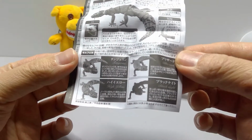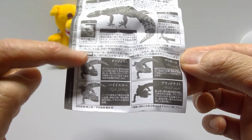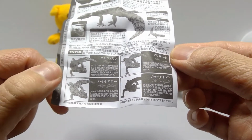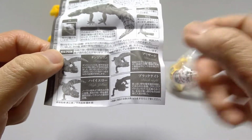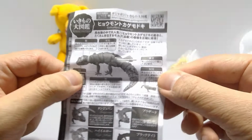So pretty much they're all the same mold, except here you get the Tangerine, which was the orange one, and this is Blizzard. Oh, so that's what it is. I got High Yellow and Black Knight. I wanted Tangerine, although Blizzard does sound cool. But Blizzard, from what I've seen, would just look grayish, so I wasn't really after that, but yeah.